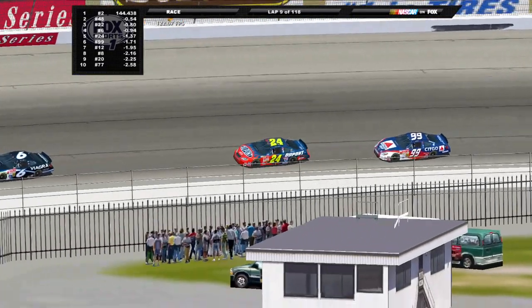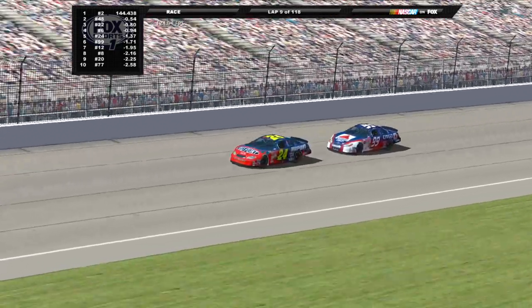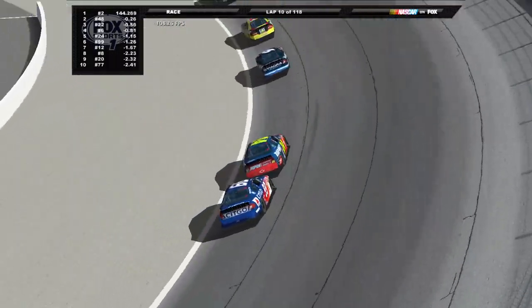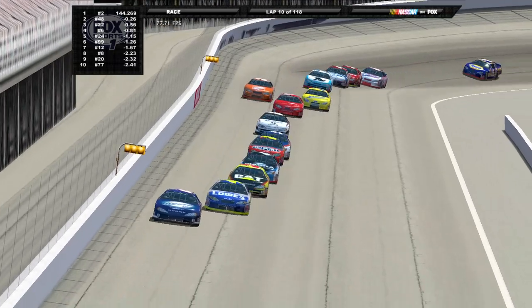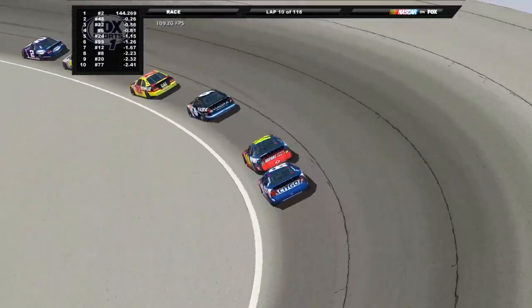They head into turn 3, and now coming out of turn 4, they are slowly catching Mark Martin. They might be in draft range. I doubt the draft will really do anything at such low speeds, but they're still there, so it could possibly help them a little bit, just having that draft. Yeah, they're following each other's lines. They are trying to get that draft.